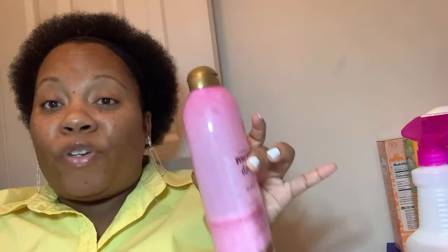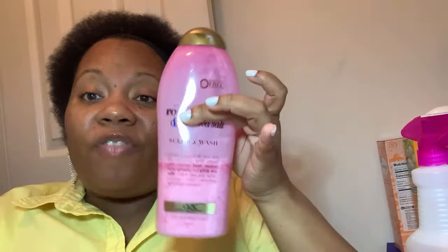I like this one. But y'all know, I didn't even look at any of these other brands and scents because I didn't like the coffee one. I tried the coffee one earlier this year and I hated it. I didn't use the white Dial soap.